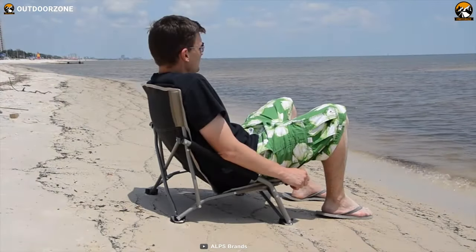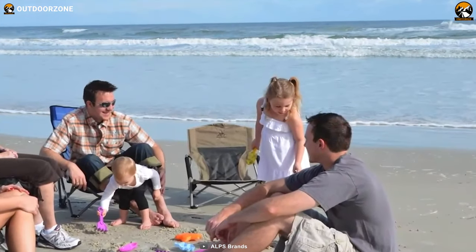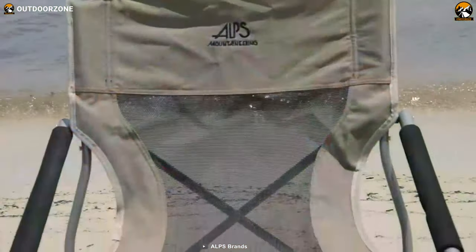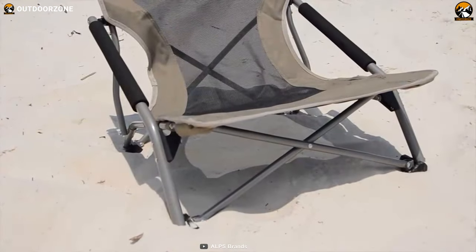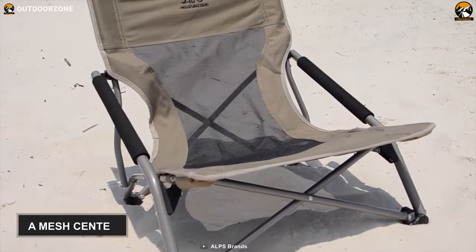Everyone needs relaxation after spending busy hours on the campsite. Keeping that in mind, this Alps Mountaineering Rendezvous is specially designed to provide optimum comfort, strength, and durability. This chair has a low profile design. For that, it sits low to the ground and helps you lean back comfortably. Also, it's got a mesh center, which enables proper airflow during hot days.